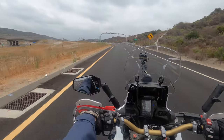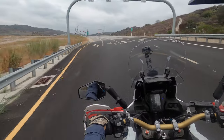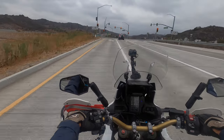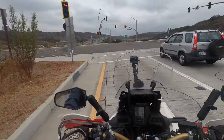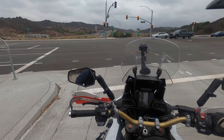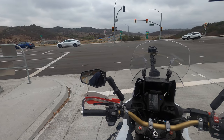So the stock Honda Africa Twin Adventure Sport, I have a 2018, and I don't know what the brand new ones are like, but I like the screen. It wasn't bad, but it's a little bit high for off-road, and I just thought getting a sport one, because I do a lot of off-roading, would be better.